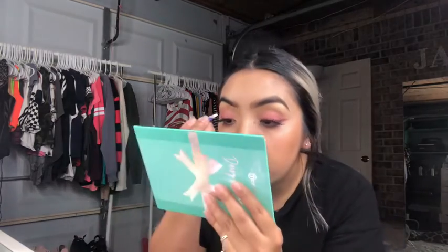And I'm going to take these small little tweezers. These are just some Broadway ones I got from Dollar General. And I'm going to use them to pick up the diamonds. Use the back to tap it in.